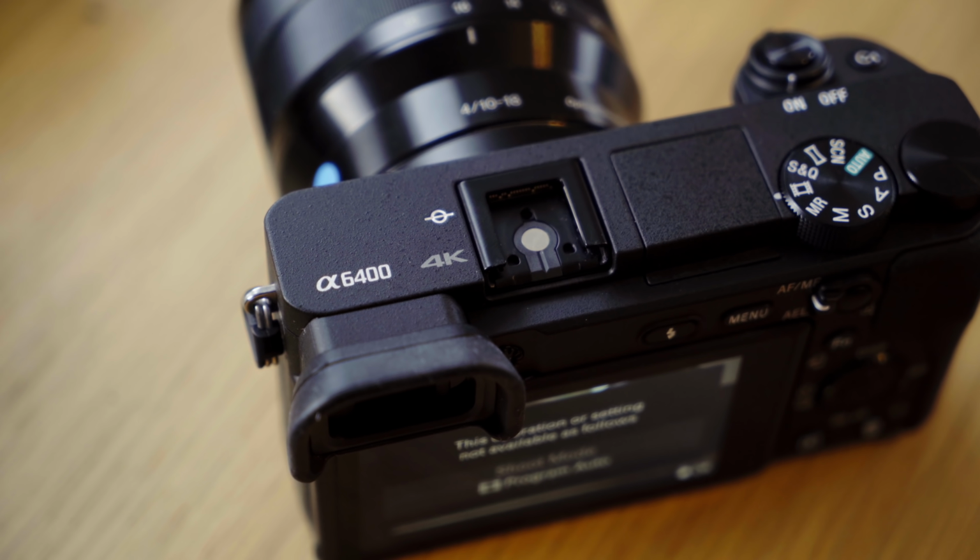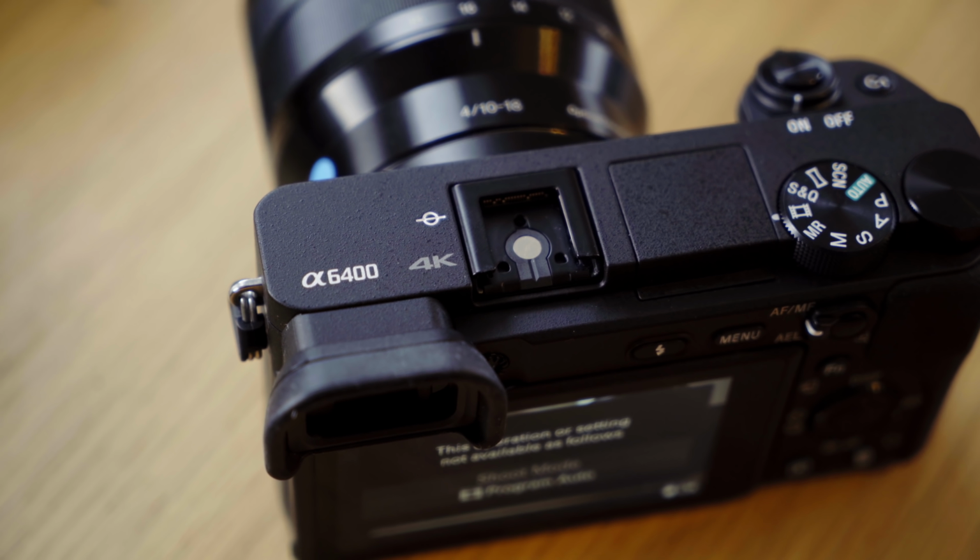But dare I say, even though I haven't had both cameras side by side, although it was just last week when I tested the Fuji, it feels like the Sony's eye and face AF is just a little bit better than Fuji. Noticeably better. It kicks its ass. So anyway, only kidding, the a6400 is amazing value.